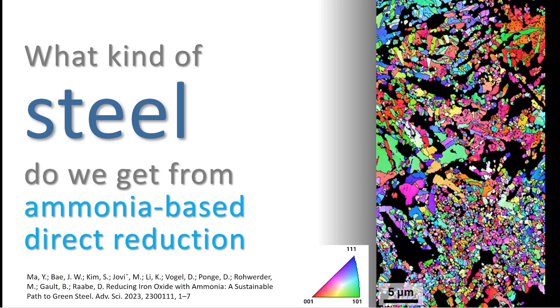This is a rather complex microstructure picture taken at micrometer resolution, as you can see from that size bar here, and it shows the distribution of the crystals in the as-reduced product. So the colored crystals that you see here are little grains with different orientation, with different alignment relative to the electron microscope it was taken in, and that shows you just the fine crystalline nature of the as-reduced product. And that would be charged and liquefied in an electric arc furnace, for instance.